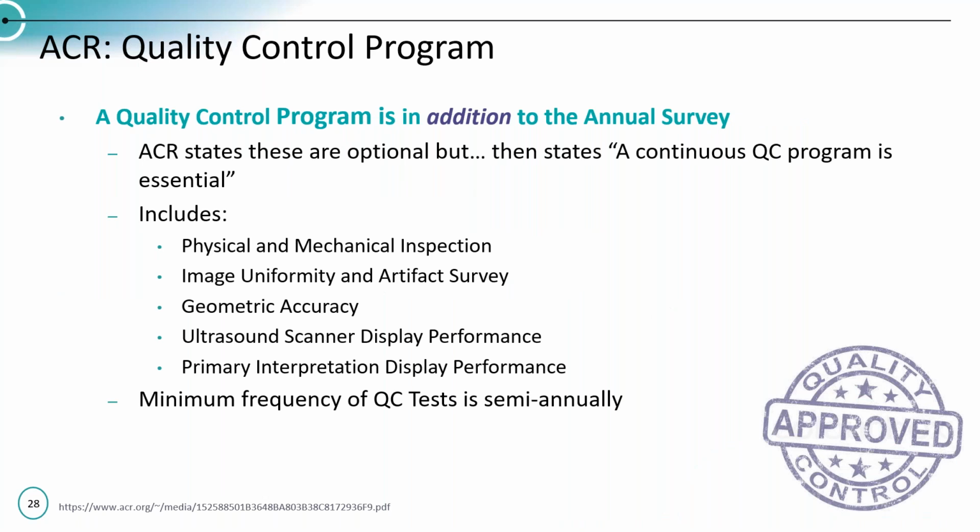In the quality control program, ACR states that things are optional, but then they state a continuous QC program is essential. So they're saying it's essential, but also optional. Interpret that as you will. I've spoken with folks over at ACR, and I don't have a definitive answer for you. But when it says it's optional, then optional means not required. The minimum frequency for quality control tests is semi-annual for all these different tests.